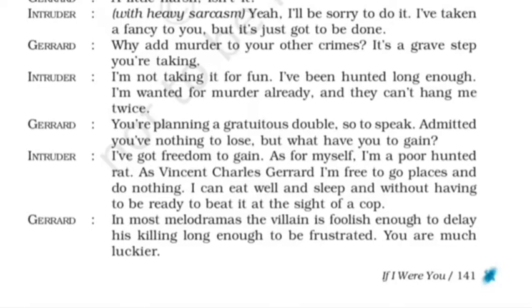Intruder: I've got freedom to gain. As for myself, I'm a poor hunted rat. As Vincent Charles Gerard, I'm free to go places and do nothing. I will go to places and I will do nothing. I will take your identity and I will hide myself. I can eat well and sleep without having to be ready to beat it at the sight of a cop.